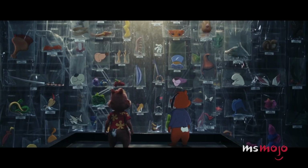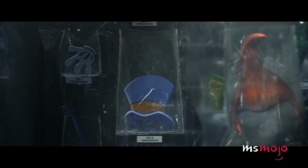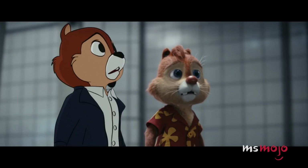Not even the crafty Pink Panther is safe. If counting these Easter eggs wasn't so much fun, we might find it disturbing that so many cartoon body parts are hanging on the wall.